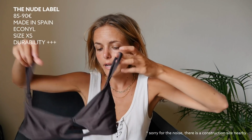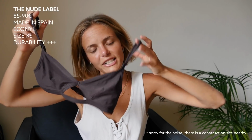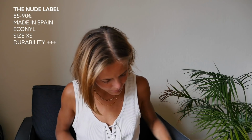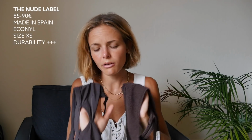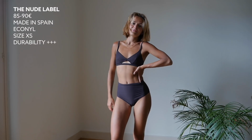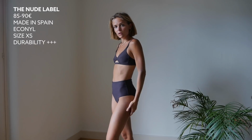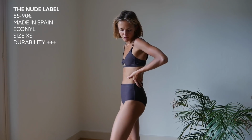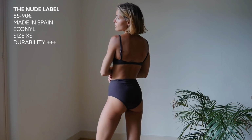And then lastly, the last bikini I want to share with you guys is this one from Nude Label, and I got this one in a dark brown. It's not purple, but it's definitely slightly different than that brown here. This one is more chocolate brown, and this one is a little bit more gray. I really love this. I have a bra from Organic Basics that has a hole here in the middle, and I also have some underwear from Nude Label, and it's just really nicely made. I really like this swimsuit.